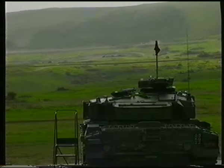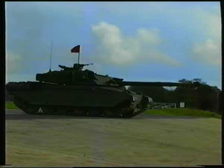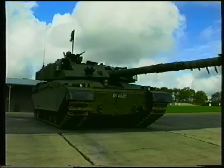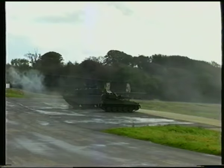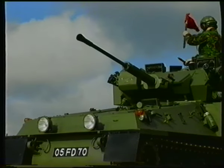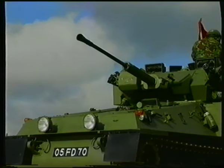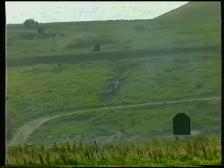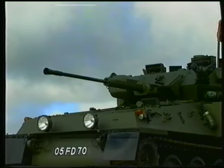Even from behind, the shockwave from Challenger is considerable. This gun is an awesome weapon, larger today than the main armament on many naval warships. Now the turn of the crew on Scimitar. Although much smaller than Challenger's gun, the Rarden cannon has a very high velocity. Very accurate, it's also capable of automatic fire. Platoon to gun, fire now!